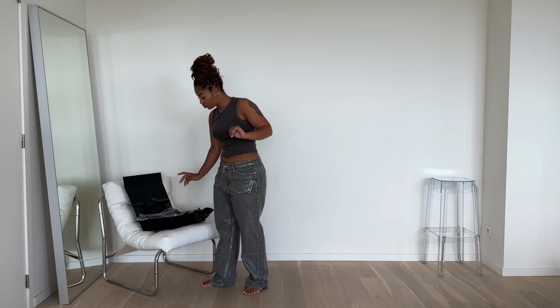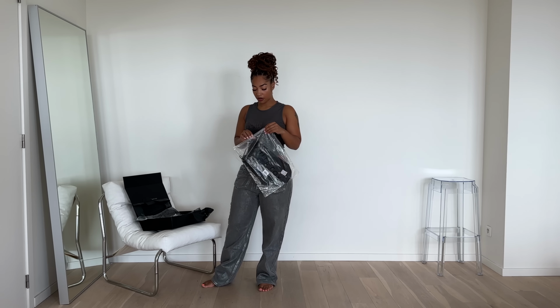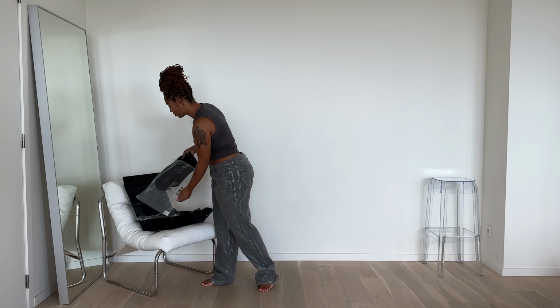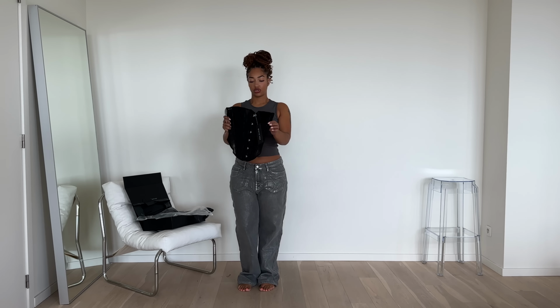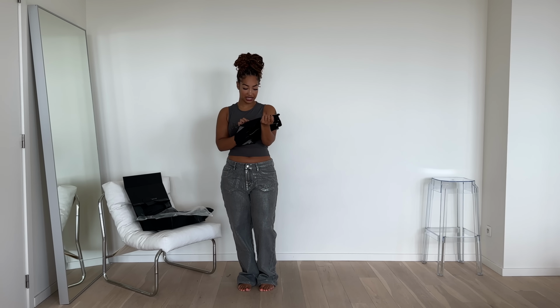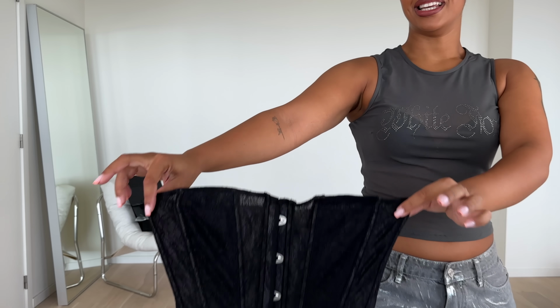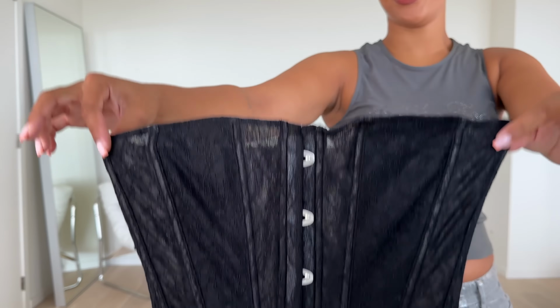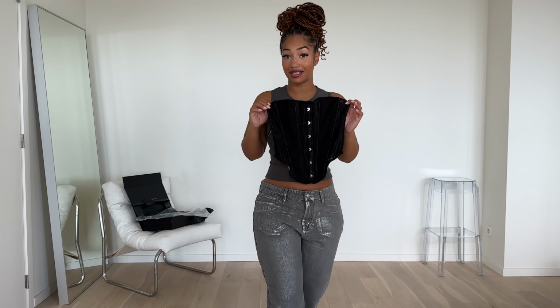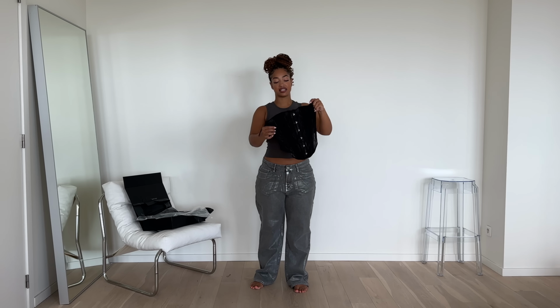And then on to another black outfit. I just went with a corset top and denim jeans, because you can never go wrong with that. So I went with this. Uh-oh, it's not stretchy. What size did I take? Ooh, this might be tight. So I went with a corset top with lace. I love a corset top, especially if it has lace. I just love lace. This one is called the Never Ending Secrets Bustier in a size small.